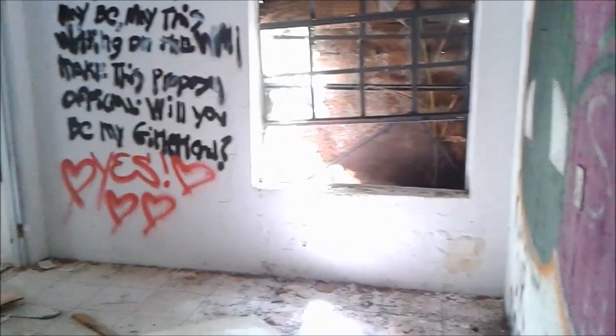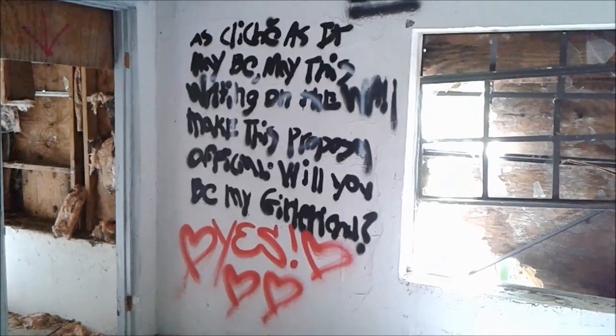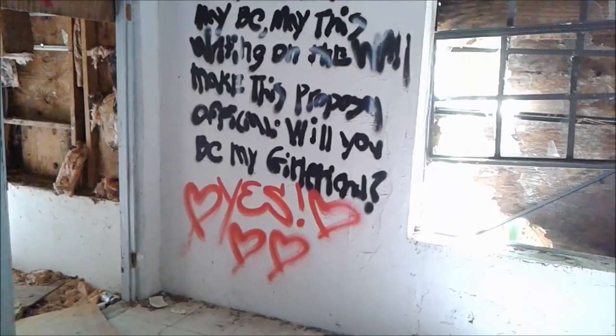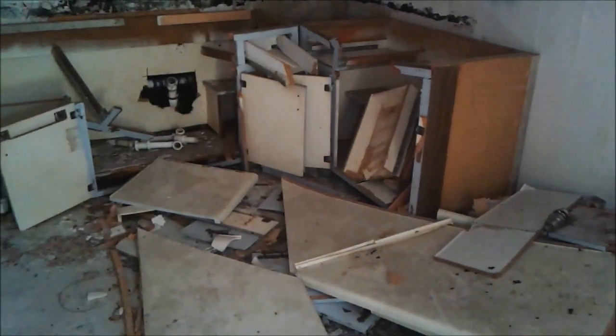All right, so we got the kitchen. That's a good sized kitchen. It must have been a kitchen dining room. Maybe they had a dining room table over here. What the heck does that say? As cliche as it may be, something warning, making this property official will be my girlfriend, something? Weird. Look at all this wood rotting off here. That's the remnants of the kitchen.